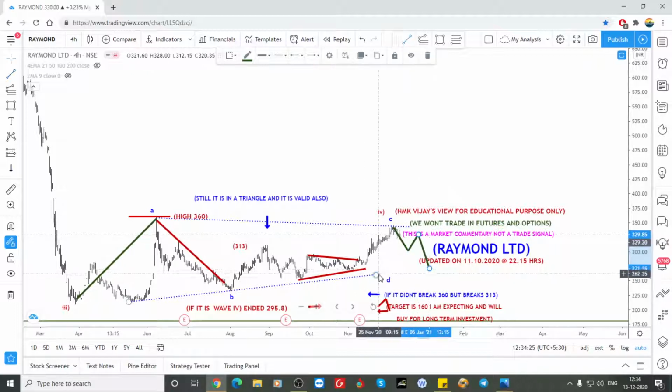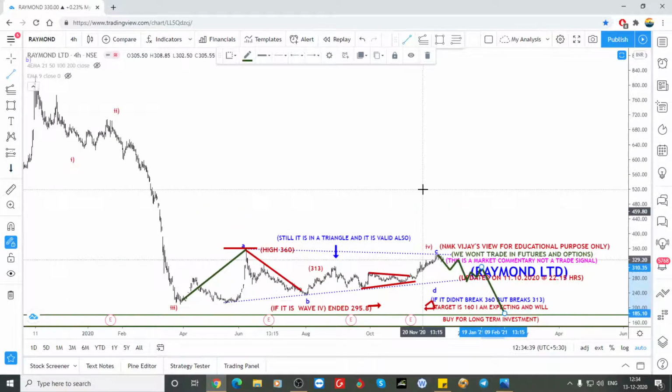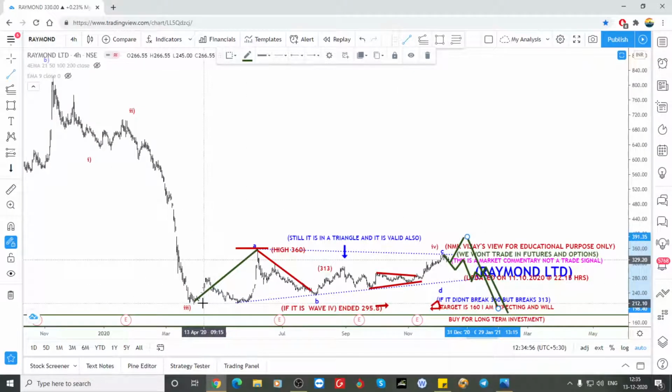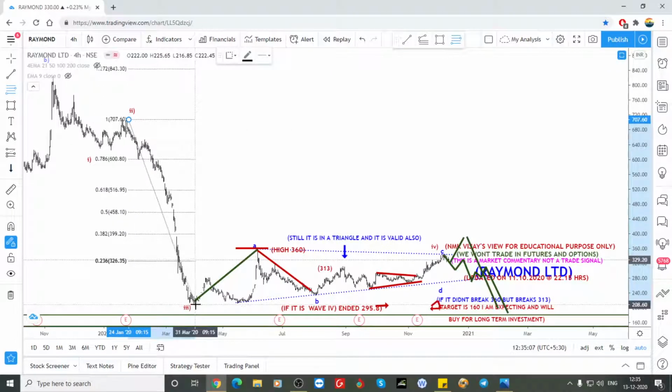Expecting only, and again from here it may be another 3-wave structure, and again it may drop, or else this is an A, B, C. If it is again, it could break this and then again fall also if it is not a triangle. So in that case the 4th wave is completed here, and that retracement is also within the 38.2. So the 4th wave, it could be a retracement for that 4th wave and then again drop.